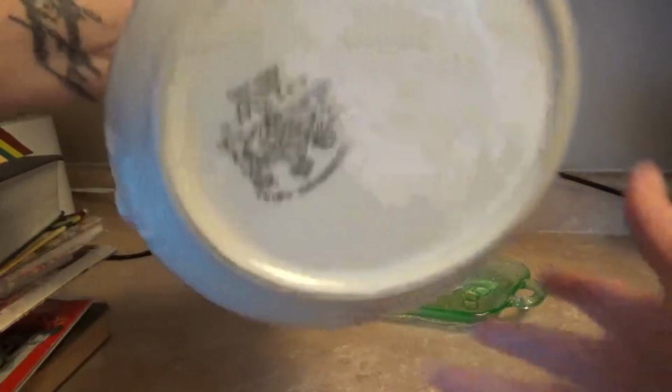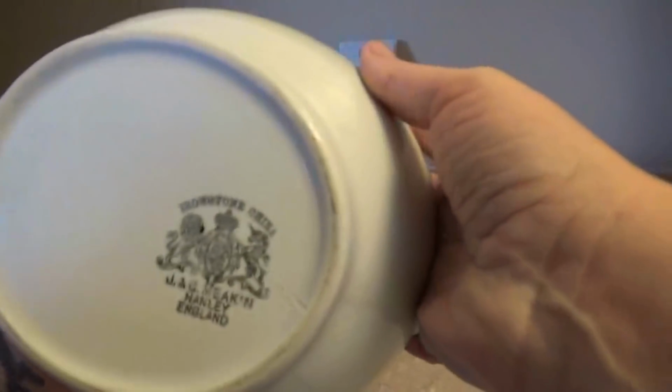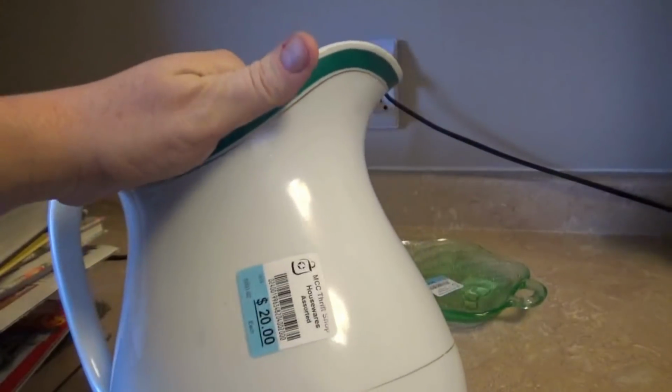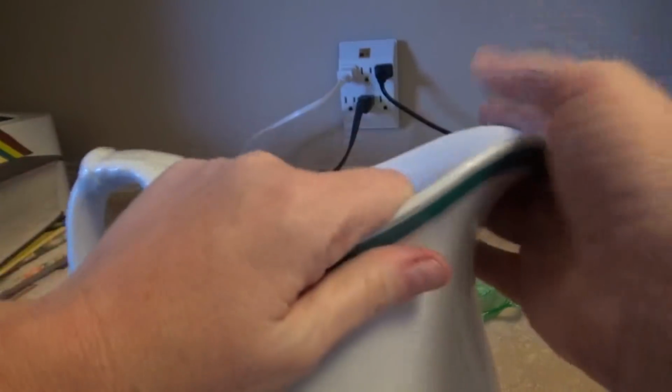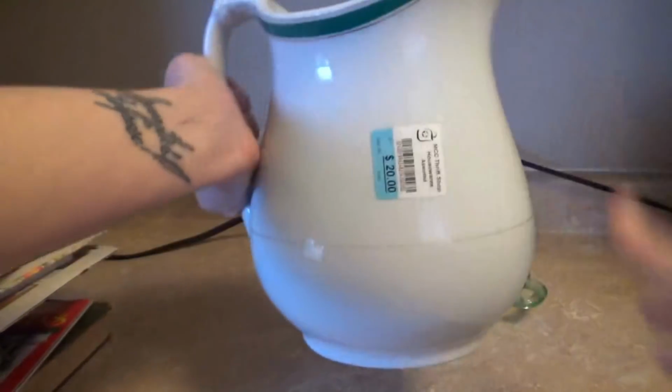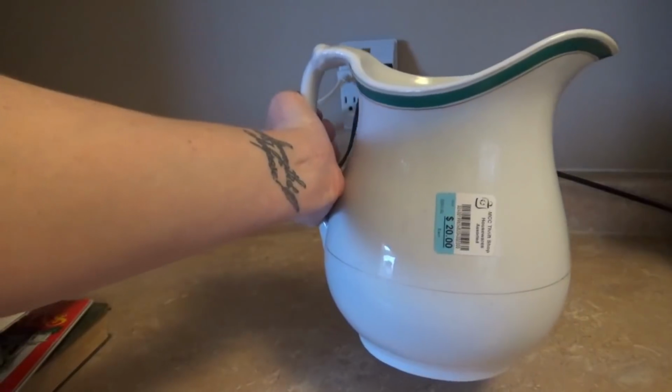All right, so I got this ironstone. It's a big jug, and it's in really good shape, and I did not pay $20 for it. Like I said, blue tags were 75% off, so I bought this for $5. Am I getting the whole thing in?